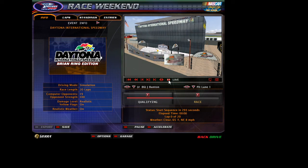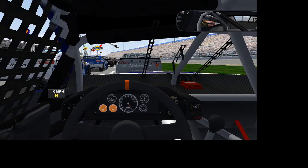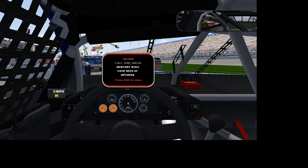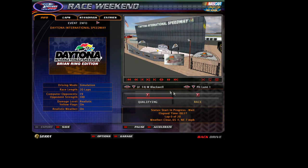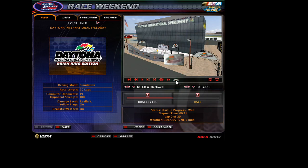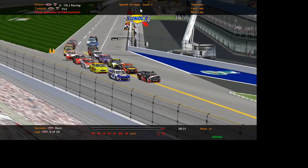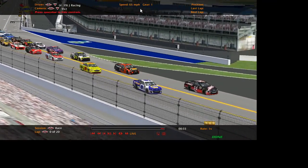Now we'll go to the live. I gotta drive first and quit here. It's got us on pit lane 2. Here we roll out here at Daytona International Motor Speedway.